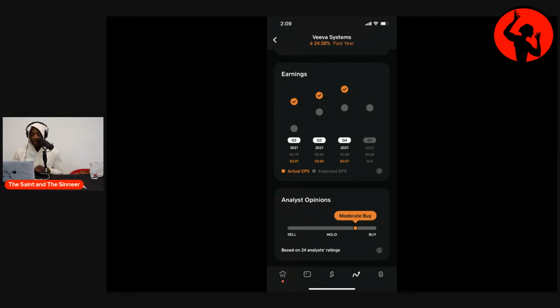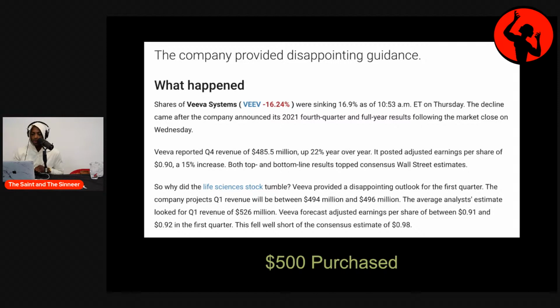So it's been gaining. And then you look at the analyst's opinion, and generally, I don't have much regard for what analysts say. These are people who are not very well off financially. It says it's a moderate buy. So that kind of confirms some of my hunch. But it's important to know that you do have some of this critical information embedded in the Cash App.